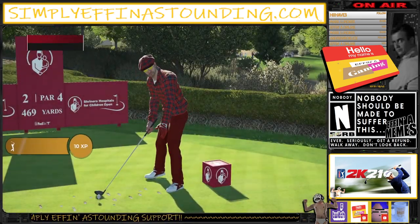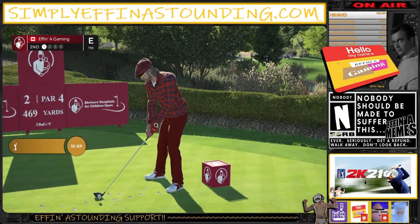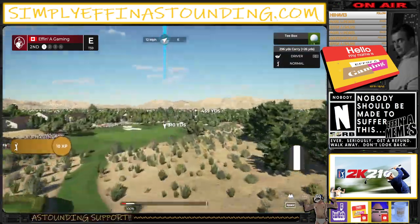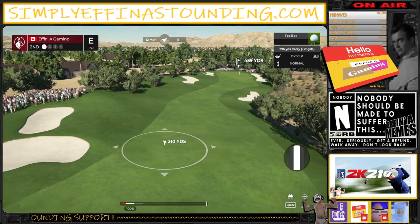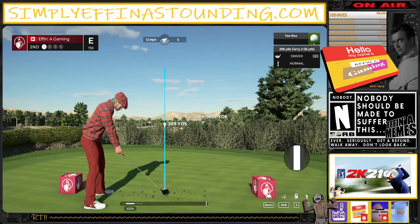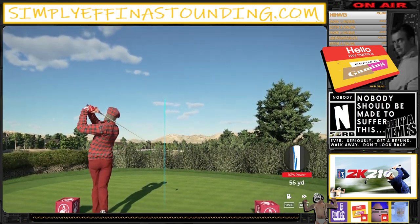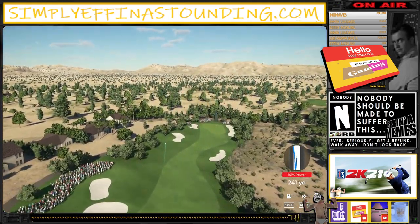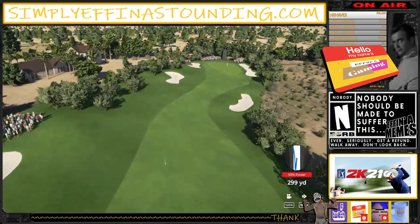The second at TPC Summerlin is a par four, measuring 469 yards from the back tee. It plays slightly downhill, so a strong drive here will set up even just a short iron approach. However, there's a huge waste area to the right, so accuracy off the tee is required. The smart option here is to lay back with the three metal and give yourself a full shot in, and also take one club less into this green as it will release down the slope.